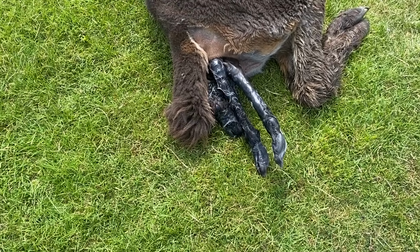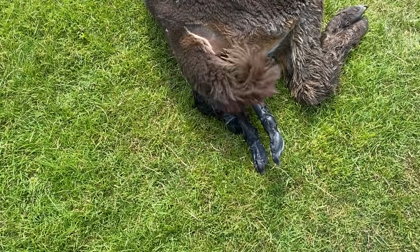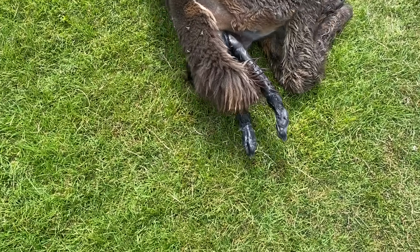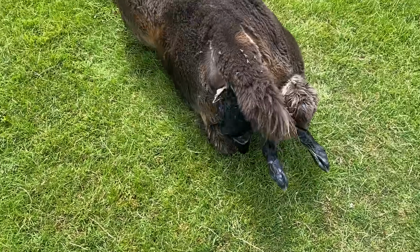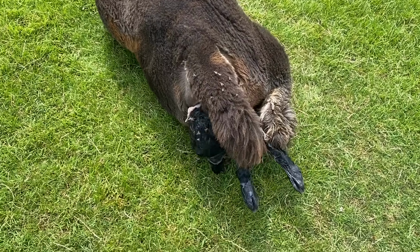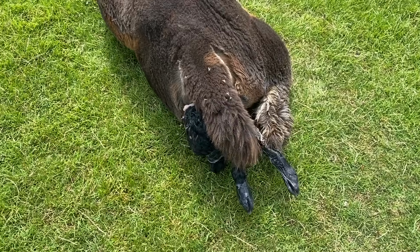Right, I'm thinking we've been going 23 minutes now. I'm going to give Poppy a little bit of help here, unless she's going to do it all by herself. She's just getting up again. I'd like to see her pushing this baby out now. The baby's still lively and well.